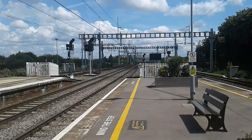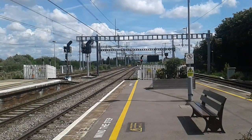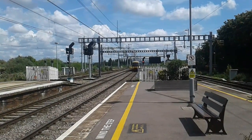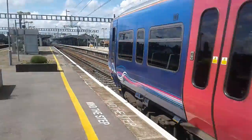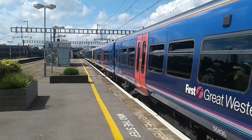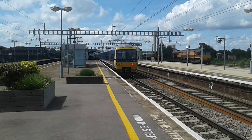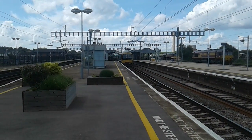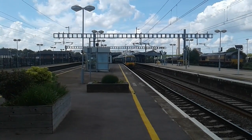Okay, the next train to arrive is going to be the 14:16 Great Western Railway service to Oxford. Leading the way is 165127. And on the rear is 165116. Okay, now departing is the 14:16 Great Western Railway service to Oxford.